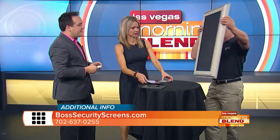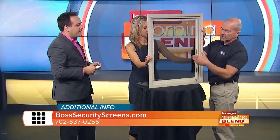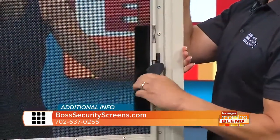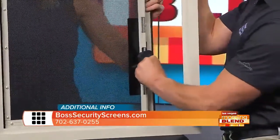And a lot of people ask, how do I get out then in the event of an emergency? That's where the egress latch is. Each screen is hinged. If you're on the inside trying to get out, that's an ADA compliant latch, and it hinges open like this. There we go. Easy as that.